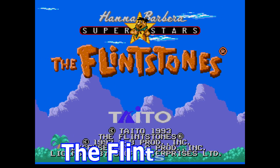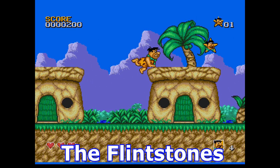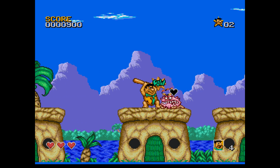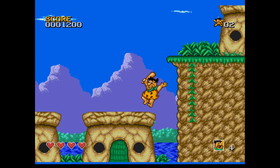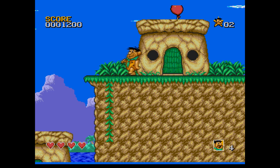Out of left field comes Taito's 1993 release, The Flintstones. I saw this on store shelves and online for years and never gave it a second look. I mean, how good could it be? It's a freaking licensed Flintstones game after all. But you know what? It's actually a damn decent platformer.